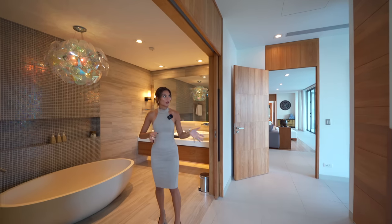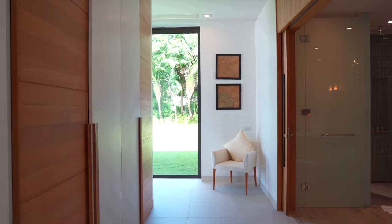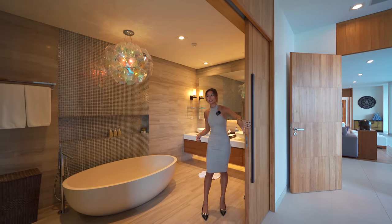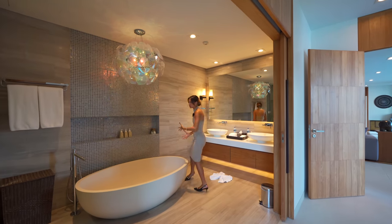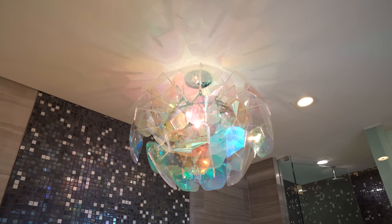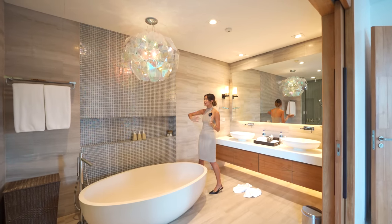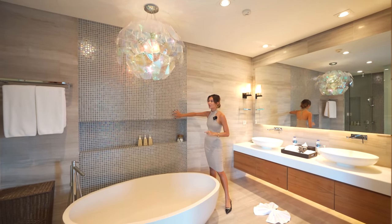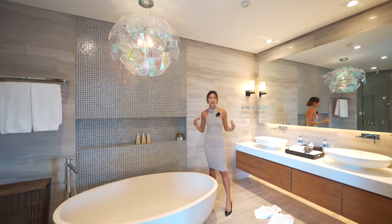This guest bedroom, the minute you walk in, you have that partition wall that separates you from the bedroom into the ensuite right here. You can also close yourself off by this wooden sliding door. We have another beautiful oval-shaped single standing bathtub right here, right on top. Such a unique iridescent chandelier hanging from above. It is so complimenting to this mosaic wall right here. As I mentioned before, they've used it in every single bathroom. I really like it. It adds a nice hue of color into this very modern home.